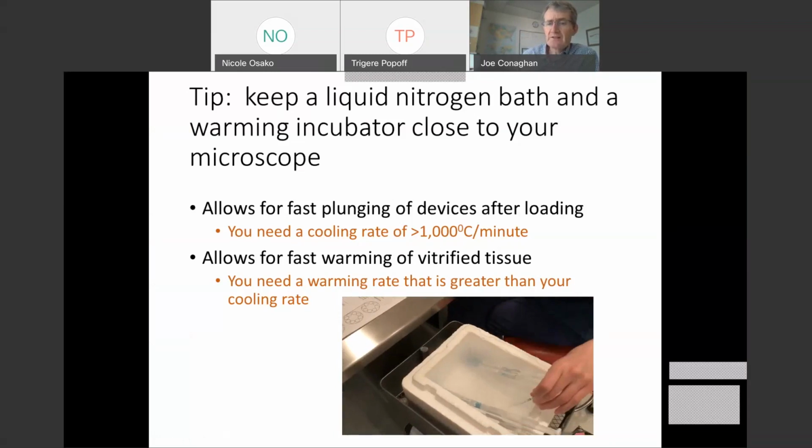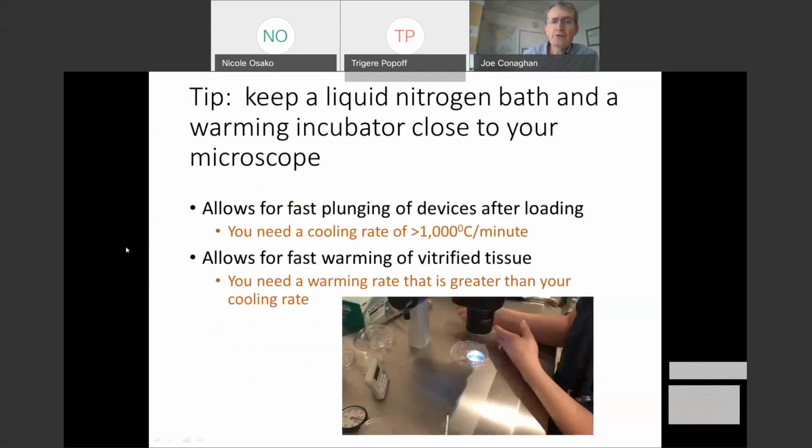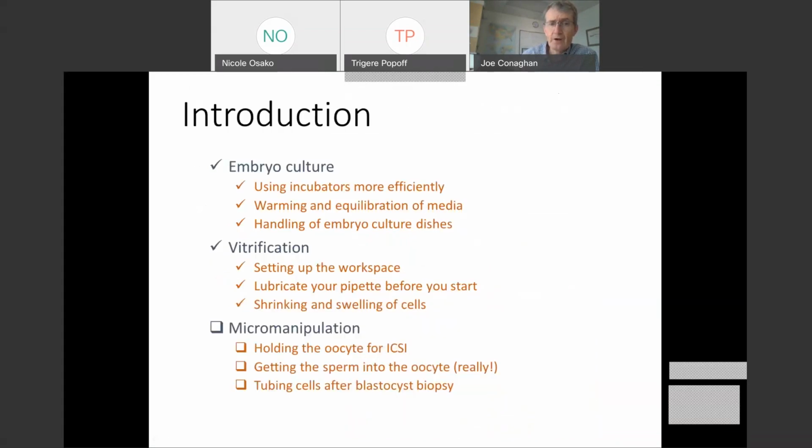So having this nice efficient workspace allows for plunging of devices after loading like instantly, so you get a great cooling rate. There's no delay right here. And then on the warming end, same thing. You have your water, you have your liquid nitrogen bath right there and your microscope right there, so you can warm things really quickly, right? So set up your work area to be efficient and versatile and allow you to do what you need to do. All right, that's it for vitrification. We're all done talking about that.